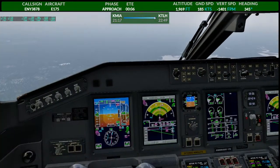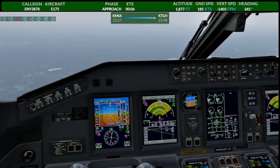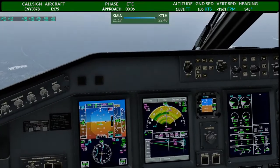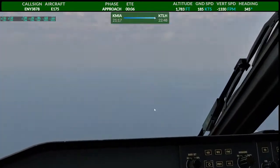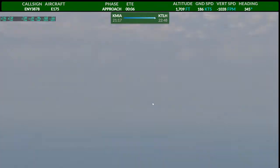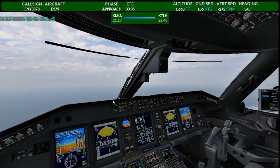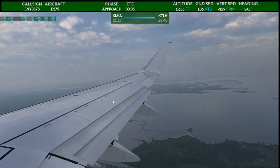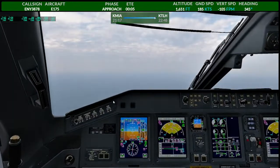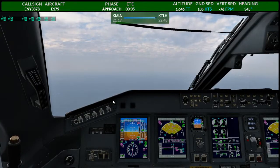We're expected to arrive at gate Alpha 5, which is a pretty good gate for American Airlines. They normally use that gate at Tallahassee, so looking pretty good. As y'all can see, the weather is not really that good. A lot of rain in Tallahassee, so we'll be coming in to a little bit of rain. We're approaching Crawfordville, so that means that should put us shortly on final for runway 36.